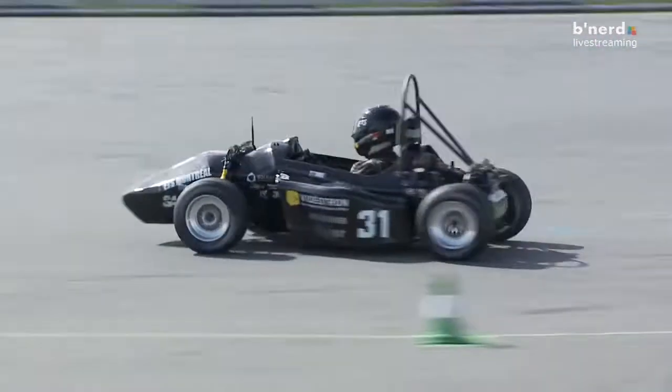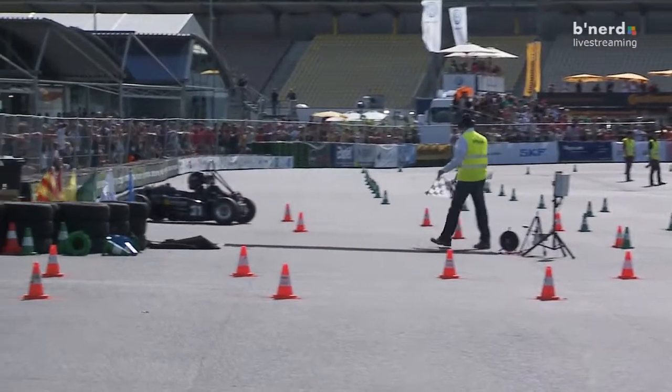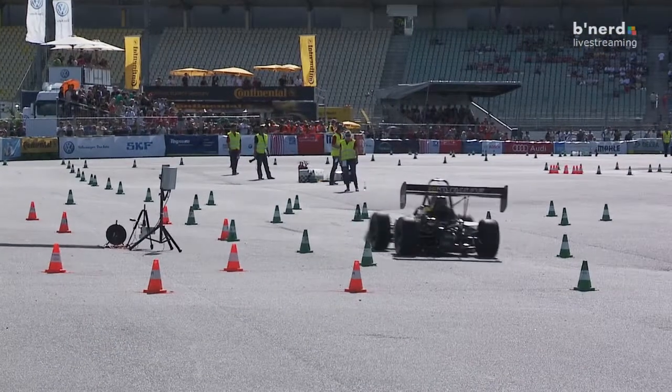And that's 84.59. It's a good time, but definitely isn't good enough. So ETS need to improve on that, but I can see that they're already coming round next.